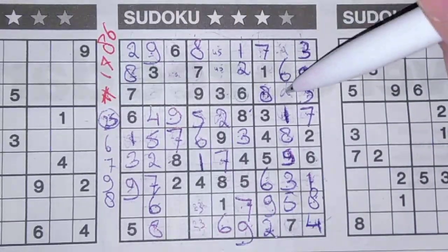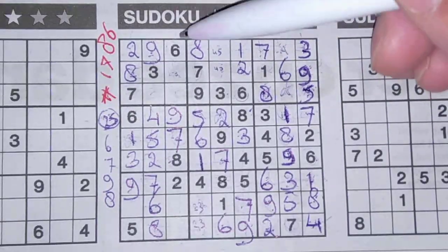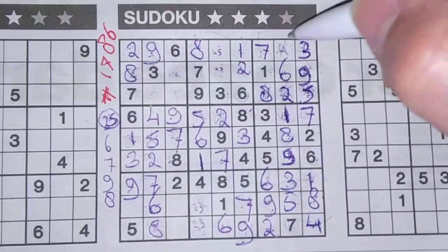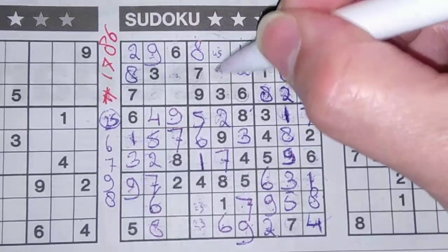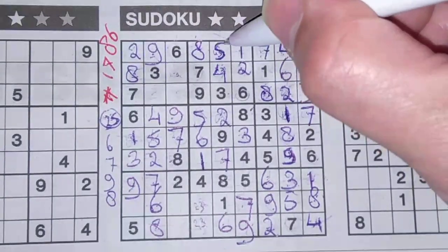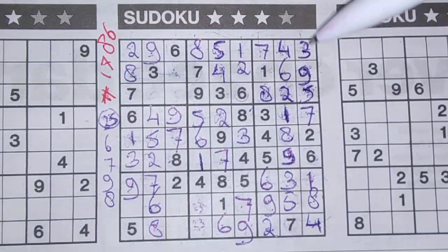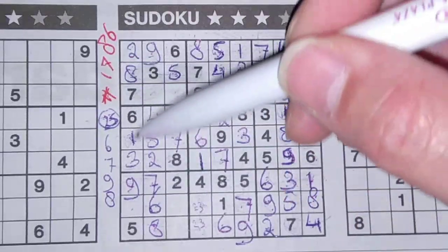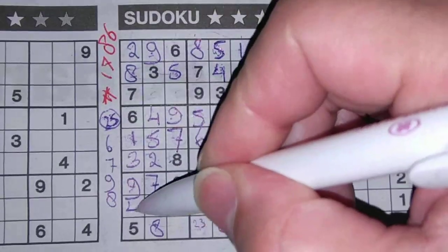These two numbers in this big square for the numbers 2 and 4. We have a 2 there, so no 2 here. 2 should be here. And the 4 goes there. Now we have a 4 here, so this cannot be a 4 anymore. This should be the 4, and this should be a 5. One number left in the second row for the number 5. One number left in the first column for the number 4.